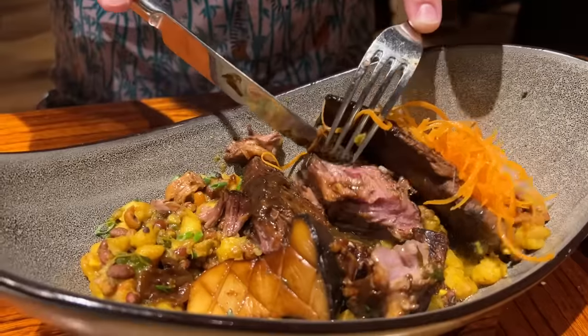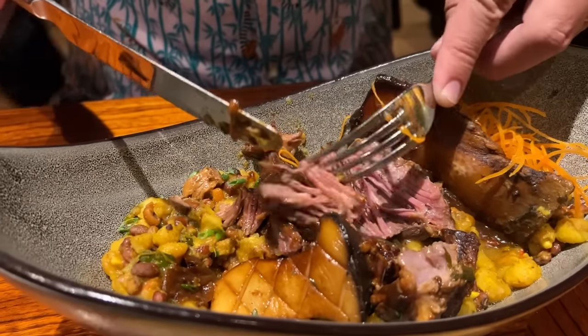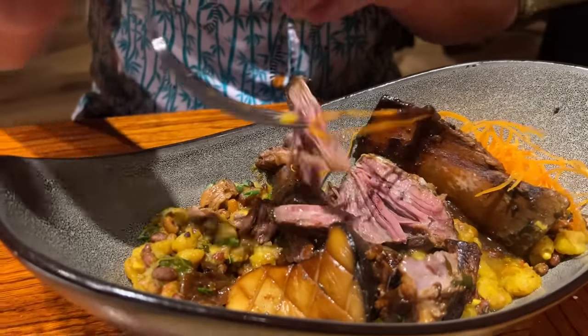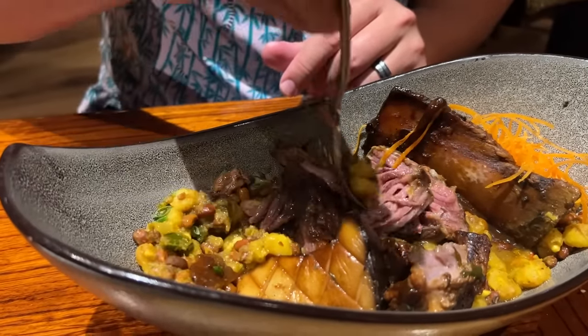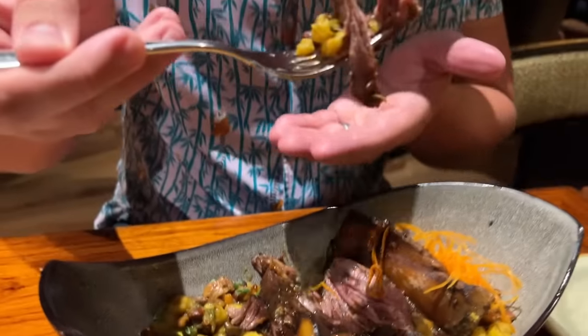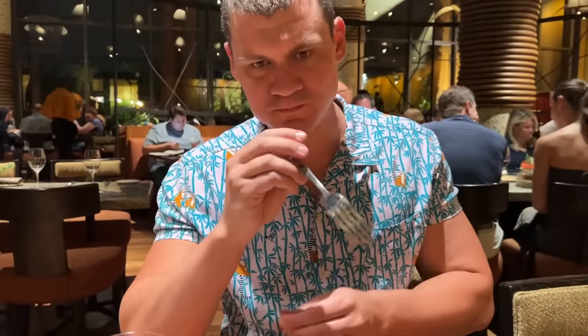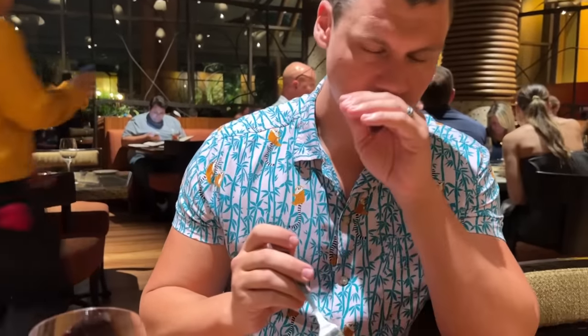The hominy, sea peas, mushrooms, and carrots beneath the beef served as a nice counteract to it. It was a little bit more acidic and dry when the beef was just very, very moist with the sauce over top. I cannot explain to you how beautiful this dish was and how balanced it was. It was fantastic. Perhaps one of my favorite meals I've had on Disney property.